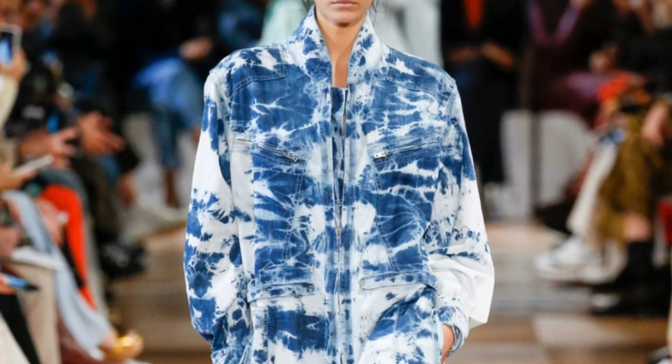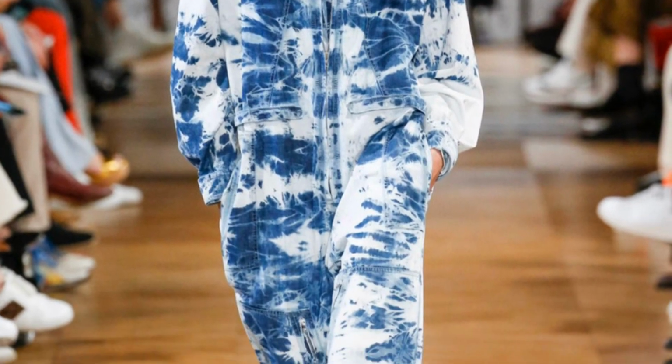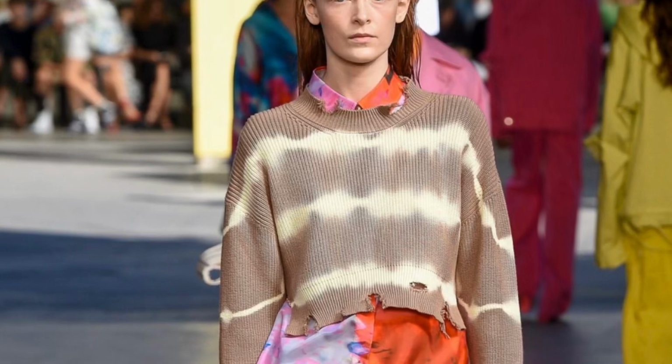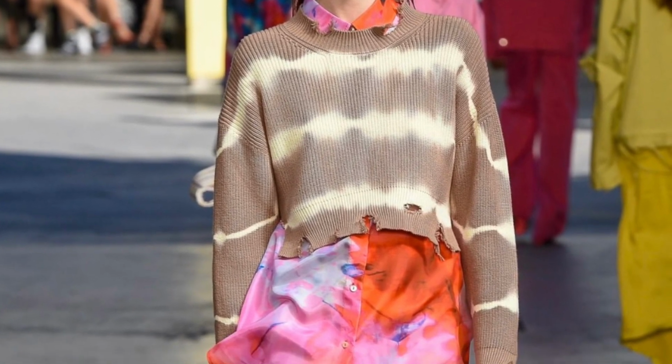A lot of the tie-dye is hardcore bright colors, and I am going to share some bright colors today, but I'm also going to share some more toned down tie-dye. So stick with me. On the runway, they did some crazy tie-dye. I'm going to insert some pictures here. They did some wild tie-dye. And I'm even going to insert some clips of the tie-dye that's in stores right now.